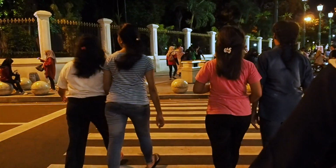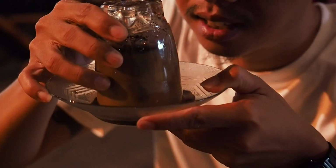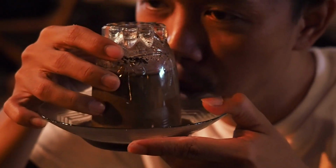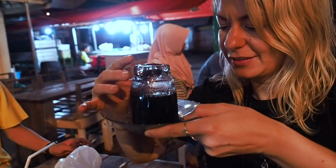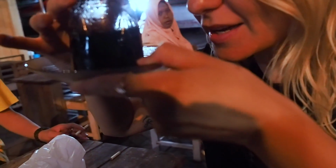Now let me show you the craziest way to drink coffee that I've ever seen, upside down. This is the traditional way here in Yogyakarta. The locals showed me how, and then of course I had to try it. Kopi walik. Kopi walik. Open little bit open. Oh my god, I'm scared I'm gonna spill this everywhere.